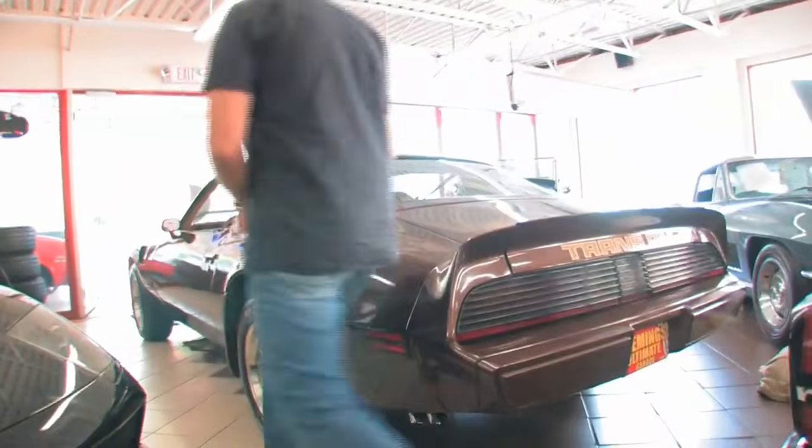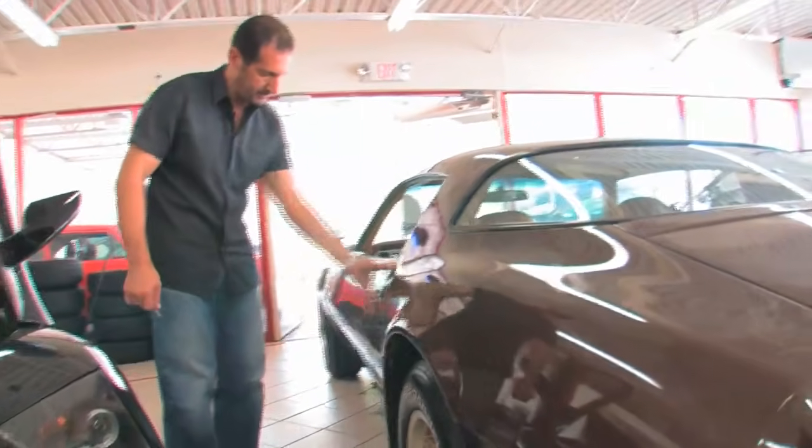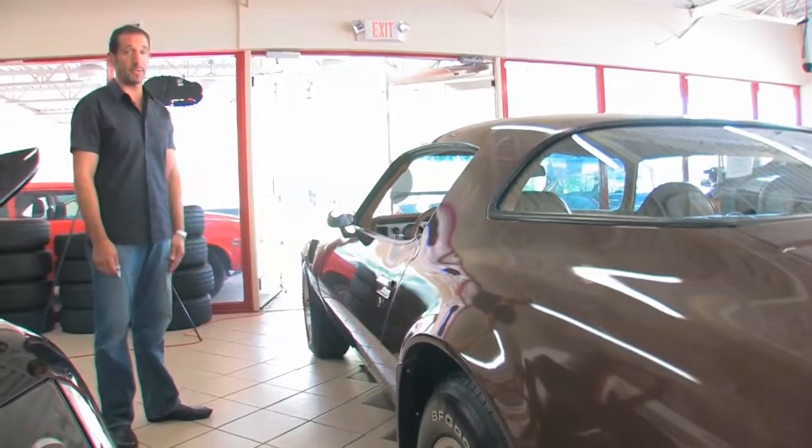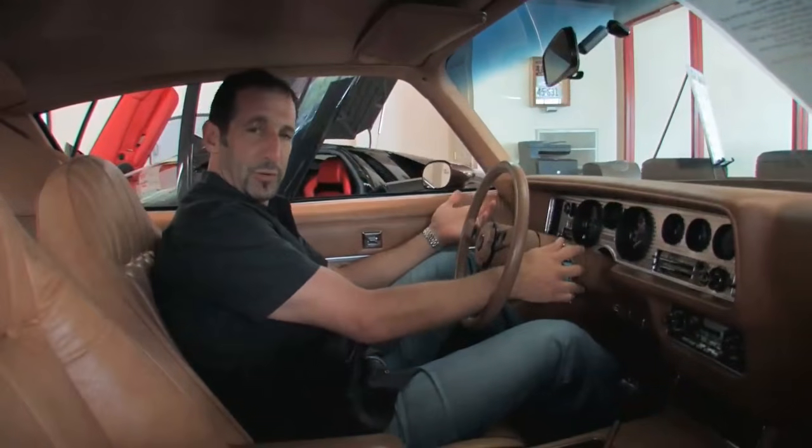Like everything just works. And believe it or not, for 1979, this car rolls down the road. I was very surprised. You know, in 1979, believe it or not, these cars still had a great sound. How about I start it for you? You can hear what it sounds like.